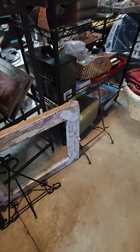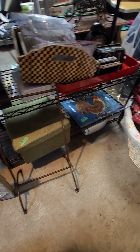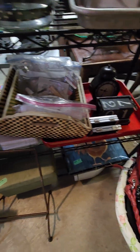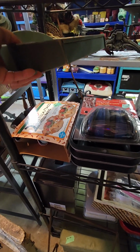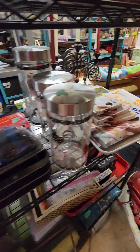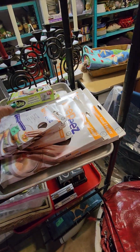Those are 2 sets of 2 trays each. More farmhouse style goodies. This is a little stand. More boxes of boxes and clocks and picture frames and lots of brand new fun things. Let's see here. Oh, tortilla taco shell pans. There you go. You can make your own cute little canisters. And these are little vacuum food seal lids.